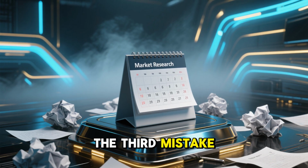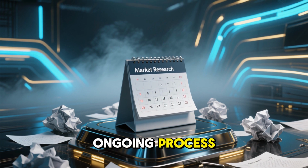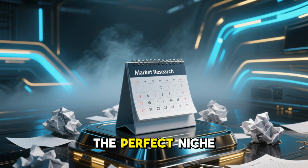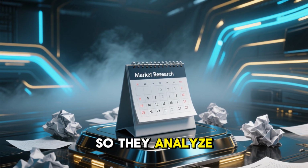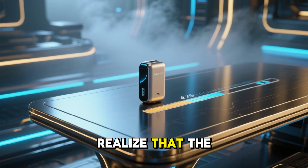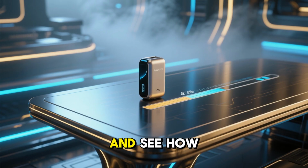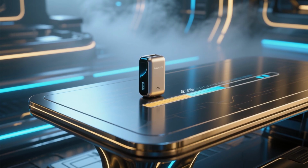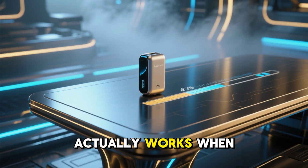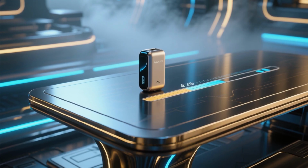The third mistake is treating market research as a one-time event instead of an ongoing process. People think they need to find the perfect niche before they start, so they analyze and analyze without ever testing anything. They do not realize that the fastest way to validate a market is to put something small out there and see how real people respond. So here is what actually works when you need to validate a niche quickly and move forward with confidence.